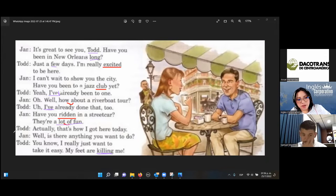Siguiente. Well, is there anything you want to do? You know, I really just want to take it easy. Aquí también podemos hacer lo mismo. Miren. Estamos esta E y decimos take it. Y también podemos hacer de esas tres palabras una sola. Take it easy.